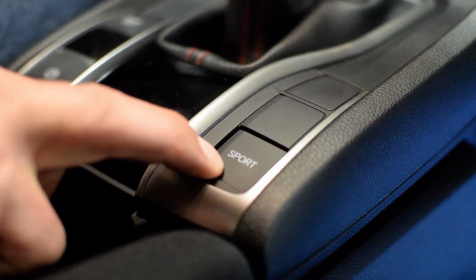When you want to go back to standard economy mode, just release the Sport mode and you're back to standard economy and standard suspension, handling and throttle response.